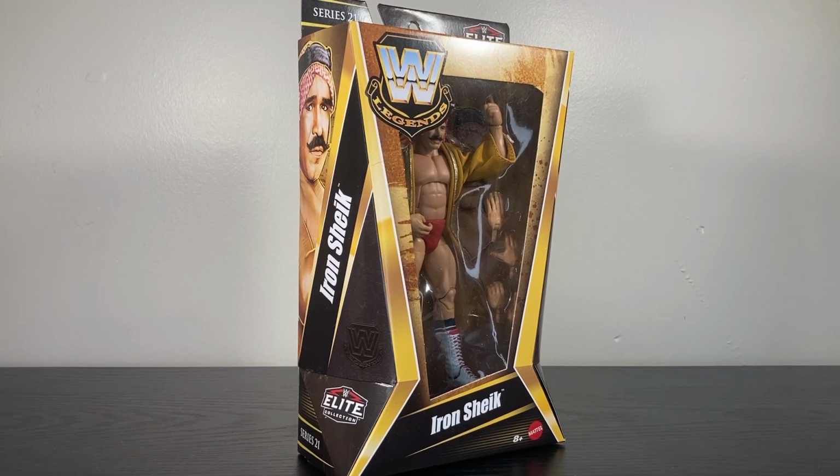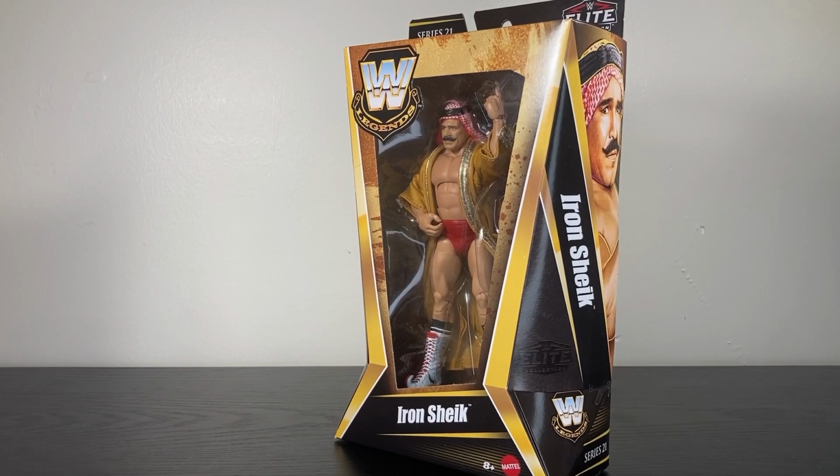Now this is a figure to make you humble. From Mattel and the Target exclusive WWE Elite Legends line, this is the Iron Sheik. One of my favorite people to learn about in wrestling, mostly just because he doesn't feel real. Like, he feels like a character, which he was a character.